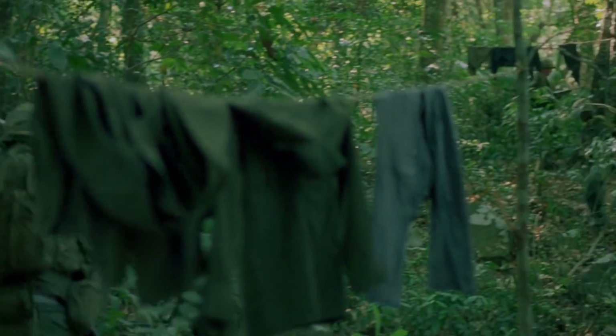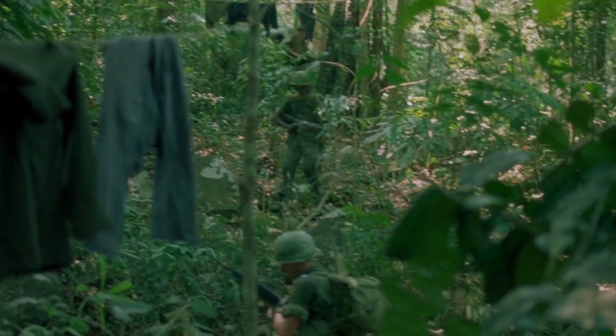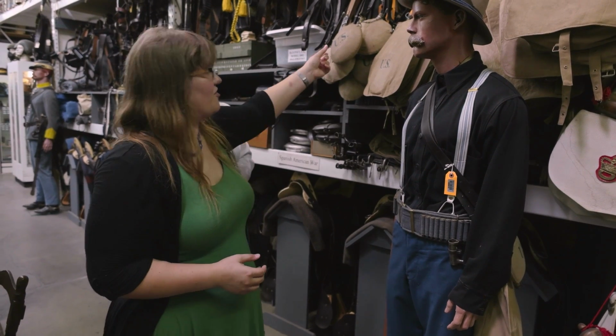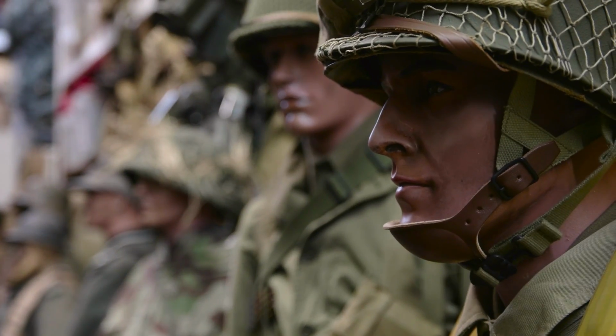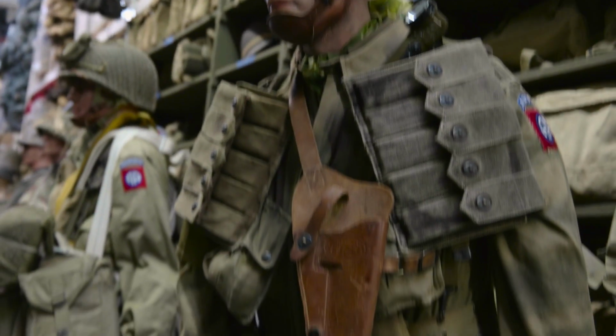All of the wardrobe is going to be wardrobe department, but all of the items that attach to it, all the belts and all the weapons and all the sacks are going to be props. And so prop master can come in here and look at this example and say, that's what I want, 20 of those.